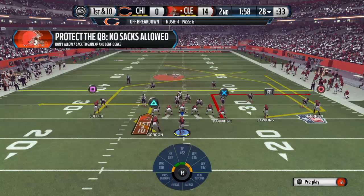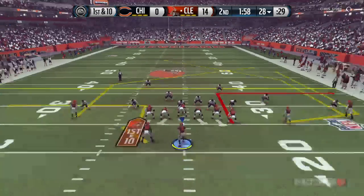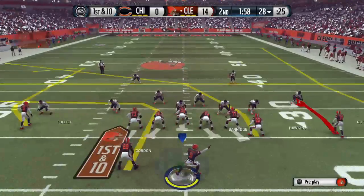The Browns offense is in rhythm. Coming back out for another drive. The last 2 times they've had it, they found the end zone. Their rhythm, they're making it look easy, Jim.